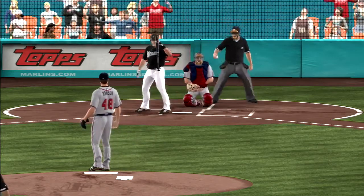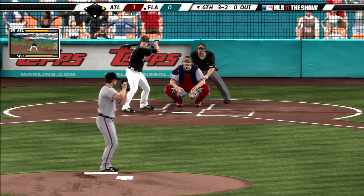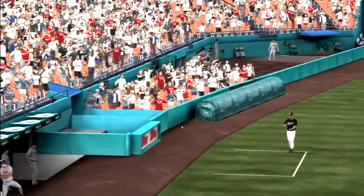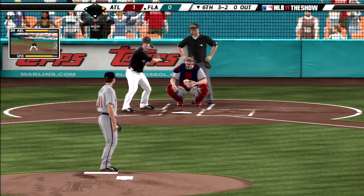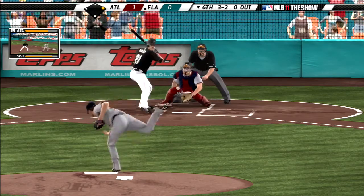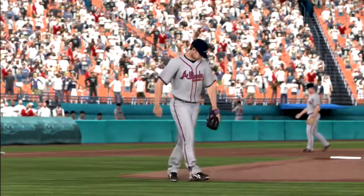And this is fouled back and out of play. The 3-2 pitch. Here's a ball hit foul down the third base line, so they'll try it again. And he lays off, ball 4, so he comes right off the bench and works the walk. Usually easier said than done.